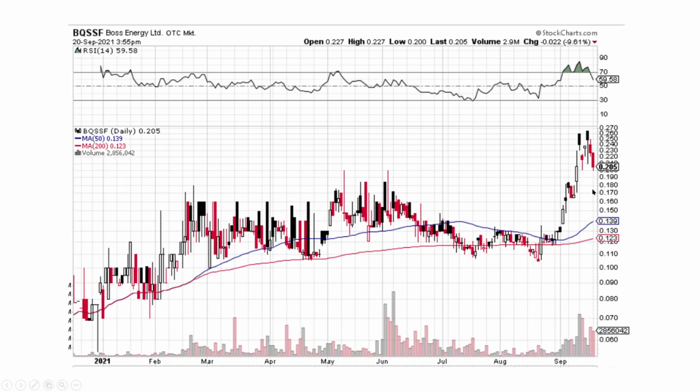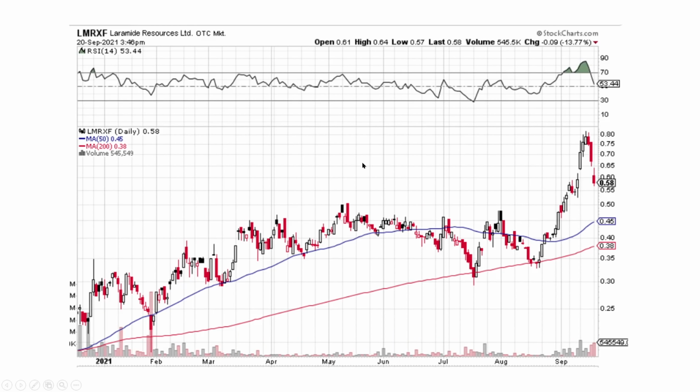Boss Energy, I know this is a favorite. Good sell-off, good momentum coming to the downside. We'll see if it continues tomorrow. Support, I would say, is kind of in this 16, 17, 18 cent range down here. Laramide, again, a nice big sell-off going on today. Support's down there at 45 cents is where I would say really good support's at. A little bit at 50, somewhere in this range. So it could come on down a little bit further.